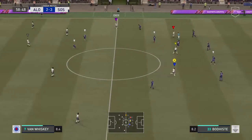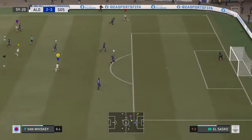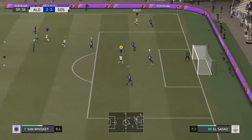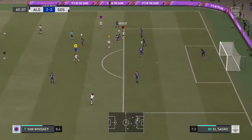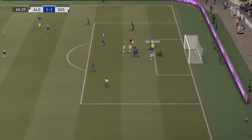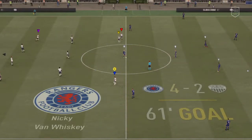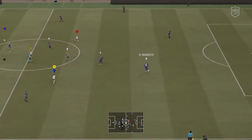Jolly. And it's a quality pass. And a goal! That's a race! They just can't keep him quiet! So the current scoreline, 4-2.